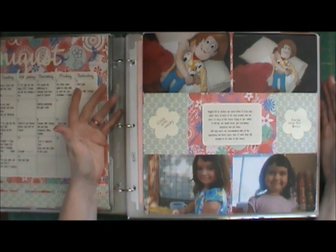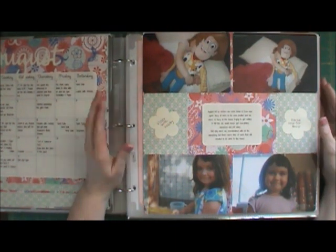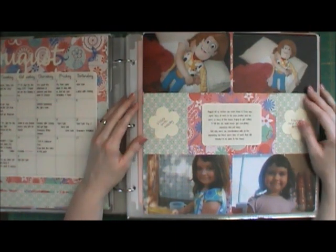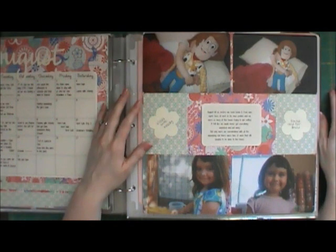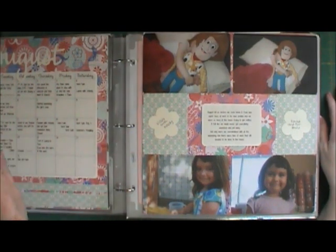And then I just decided I don't have the time. I saw Wendy when she did her Disney album, and I saw how much time it took her to paper piece all that together, and I was like, there's no way. I have no desire to do it right now.